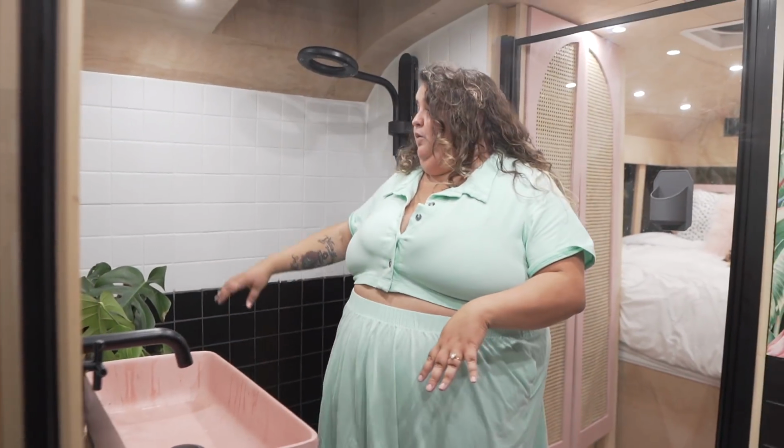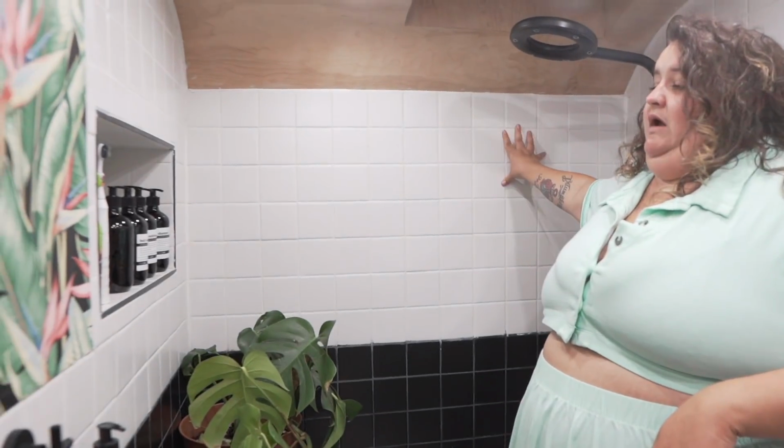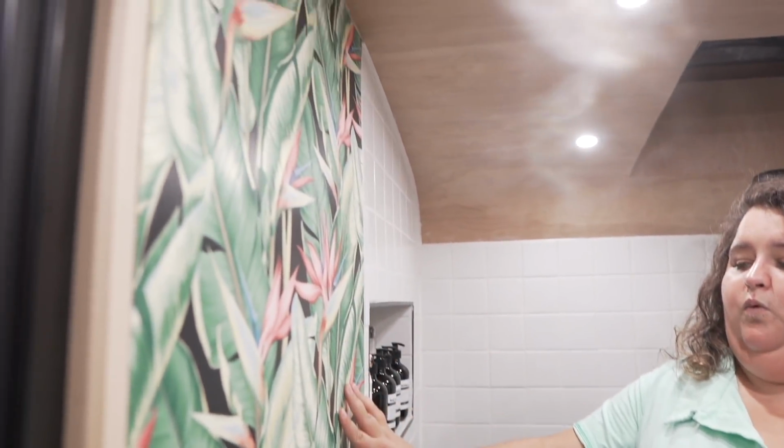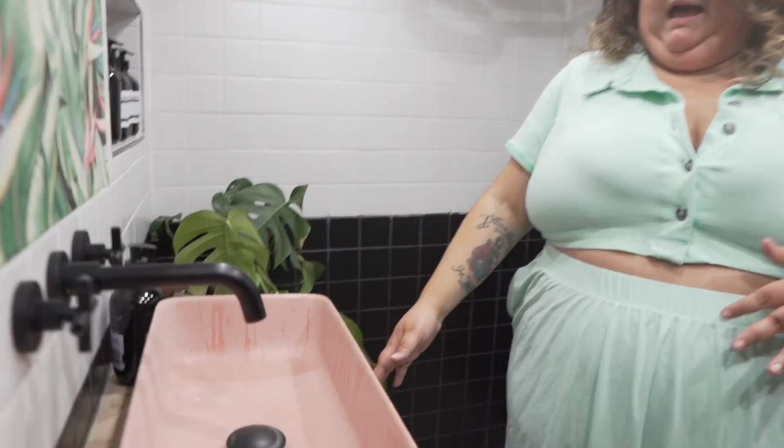We went with the half white and half black 4x4 square tiles, so it's a wet bath. This wallpaper is water resistant. We just shower just like this. We don't put anything up. This is made water resistant. We are going to add a door to the front.